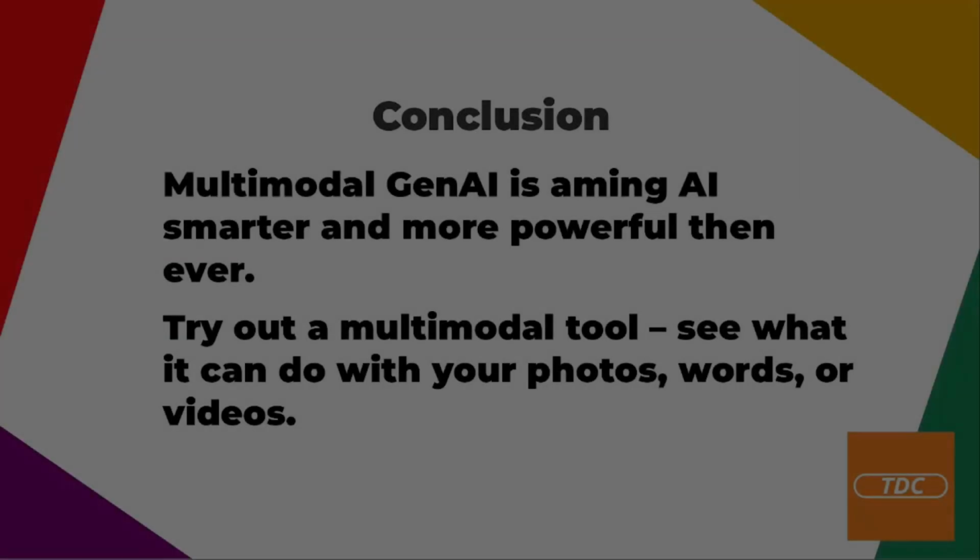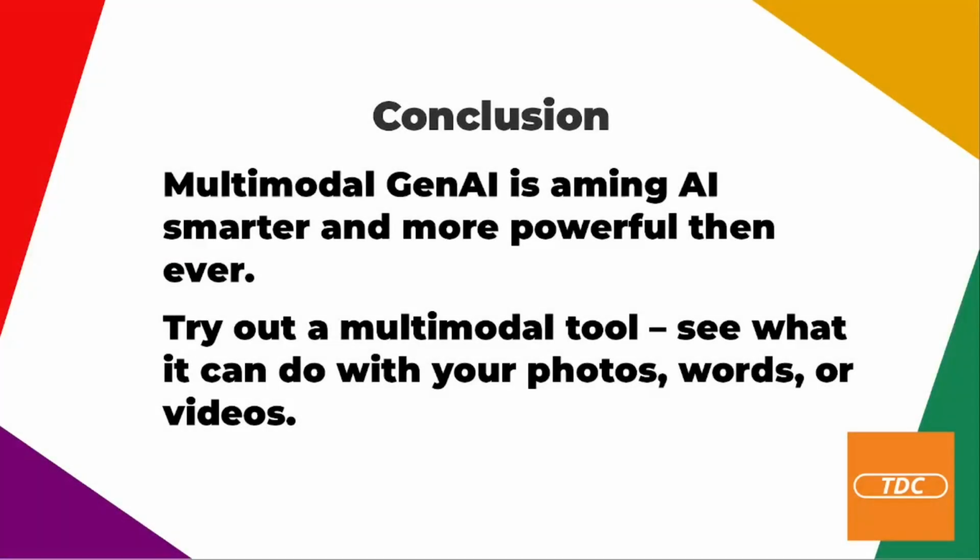In conclusion, multimodal generative AI isn't just the next step in artificial intelligence, it's a giant leap toward technology that truly gets us. I challenge you to try a multimodal AI tool this week. Upload a photo and ask it a question or describe something and see what it creates.